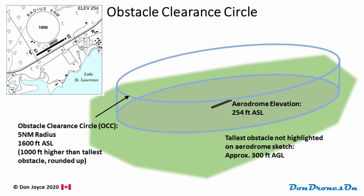Here's another example. And I mention this other example because not all aerodromes have control zones. So here's a very small aerodrome, no control zone, but it still has an OCC that's identified here. And the OCC radius is simply identified as radius 5 nautical miles.